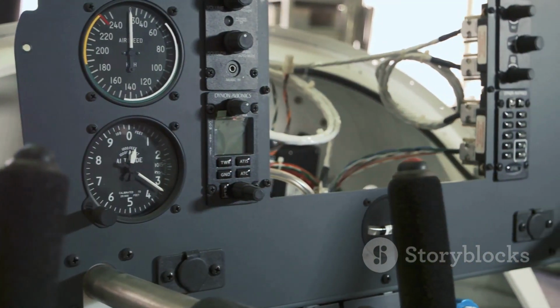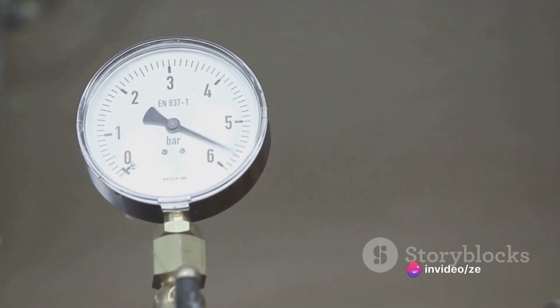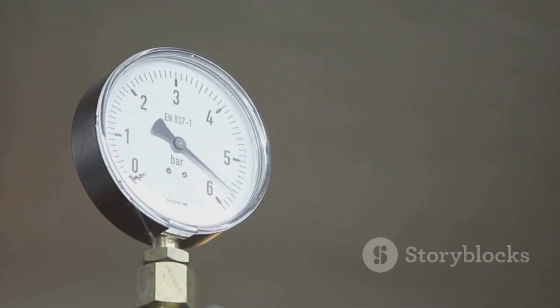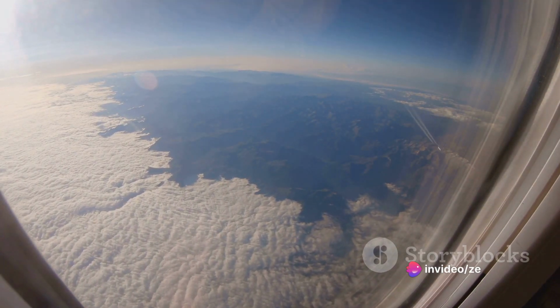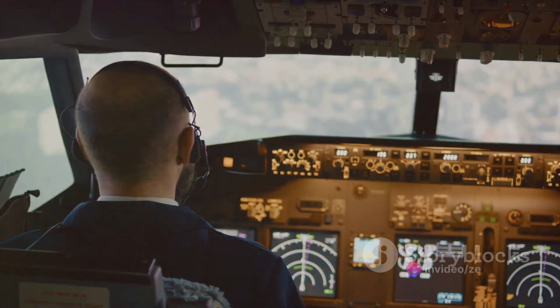Atmospheric pressure, also called barometric pressure, is the force exerted by air weight in the atmosphere. Here's a fascinating fact. At sea level, the average atmospheric pressure is approximately 14.7 pounds per square inch. That's like having a small bowling ball pressing down on every square inch of your body. As we ascend, the atmospheric pressure decreases. This decrease isn't linear, but it's predictable. For every 1,000 feet of height gained, the pressure decreases by about 1 inch of mercury on a standard day.